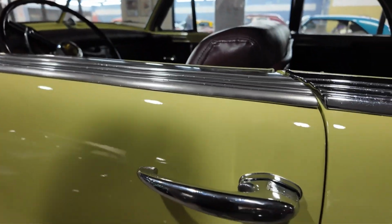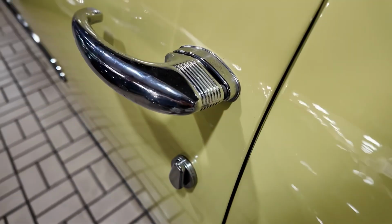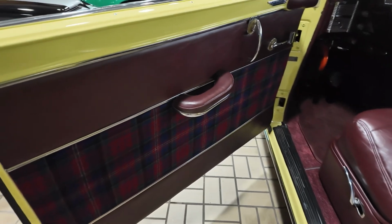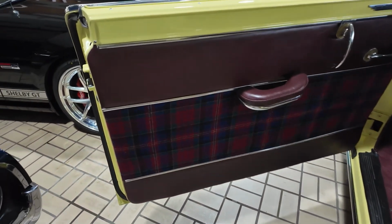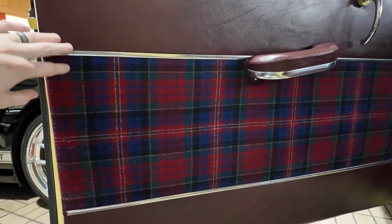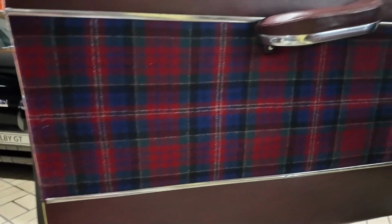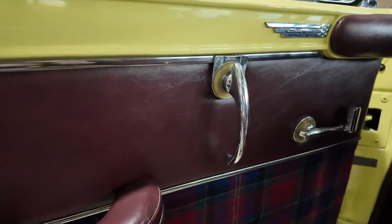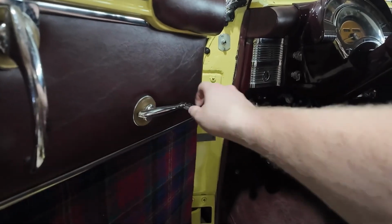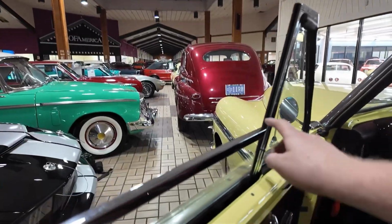Getting inside, but before we do, just look at how these door handles are designed. Just look at all of the intricate details. The door isn't that heavy for what it is. But I absolutely love the materials used. I love this plaid and this up here, separated by bright bars. Armrest, door handle to pull the door shut, door handle to get out, window crank for the big window, and just look at this spring-loaded mechanism here. Operates like this. Notice it's all trimmed out.